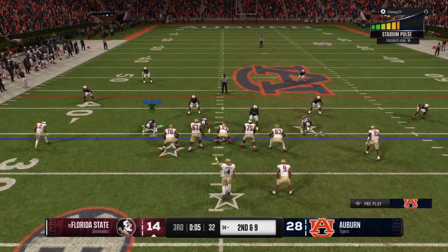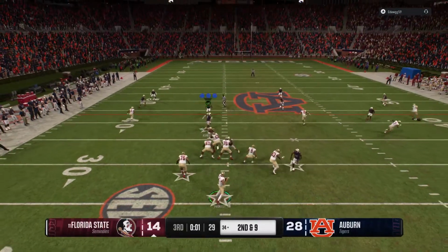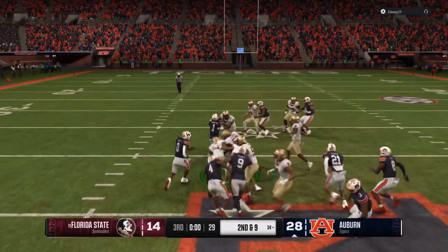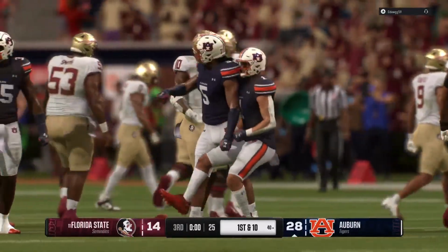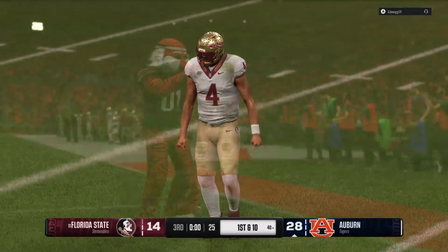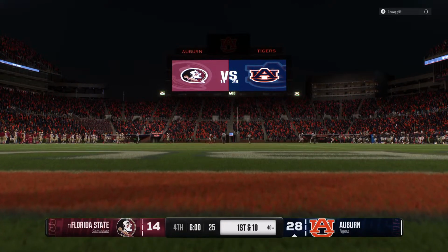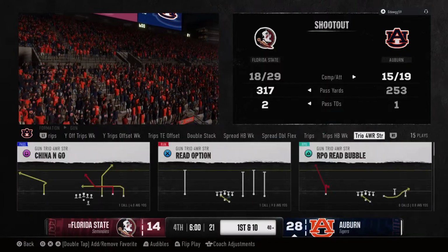Didn't get much on first down. It's 2nd and 9. Looking downfield, it's Uiagalelei. Unloads to the wide, and it's his 4th interception of the game. And he is brought down, but what a way to finish this quarter with the pick. That's the end of the 3rd quarter of play. With the score, Auburn 28, Florida State 14.